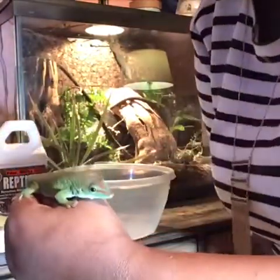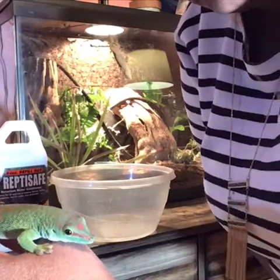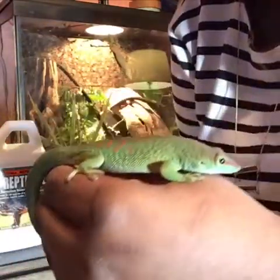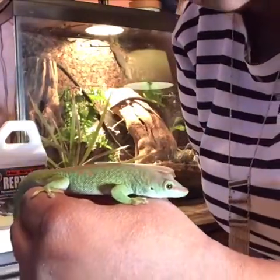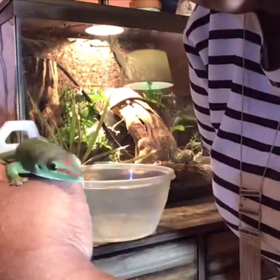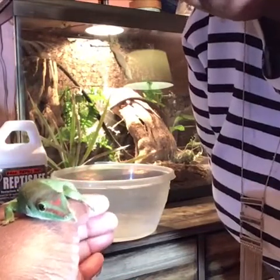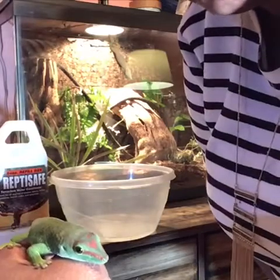Okay guys, so we're gonna do this quick because I do believe it is a girl. I can see her calcium sacs a little bit more, but she's very upset with me now. She's turning that funky kind of dark green color. So this is Romero, guys, and she got the name Romeo first because she has that heart on her face, and she's just the best ever.